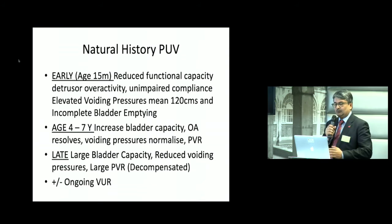As they get older, between the ages of 4 and 7, their bladder capacity tends to increase, the detrusor overactivity tends to resolve, and voiding pressures start to normalize. They empty quite efficiently, but some degree of post-void residual is not uncommon. And late, so once they are into their late teenage and early adult life, it is recognized that a proportion of these children will develop a large bladder capacity, their voiding pressures will reduce over time and will be associated with significant post-void residuals, what is described as a decompensated bladder. In addition, there may or may not be associated ongoing reflux.